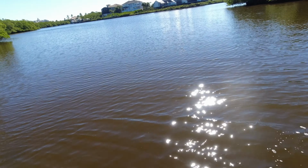Oh, I got another one. Oh, got another one. My God, I'm good. What do I got? Oh, nice snook. He was in there. Nice snook. I mean, he's not like ginormous, but he's nice. He was in there. There he is. Beautiful snook. There you go.